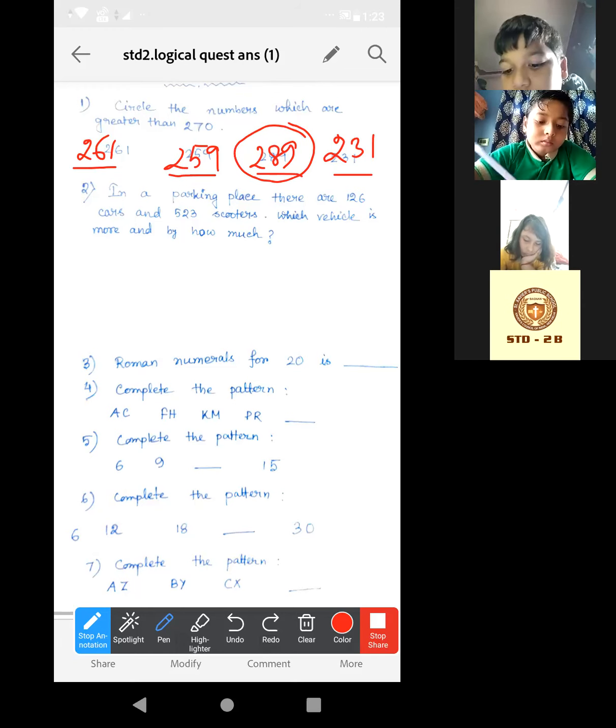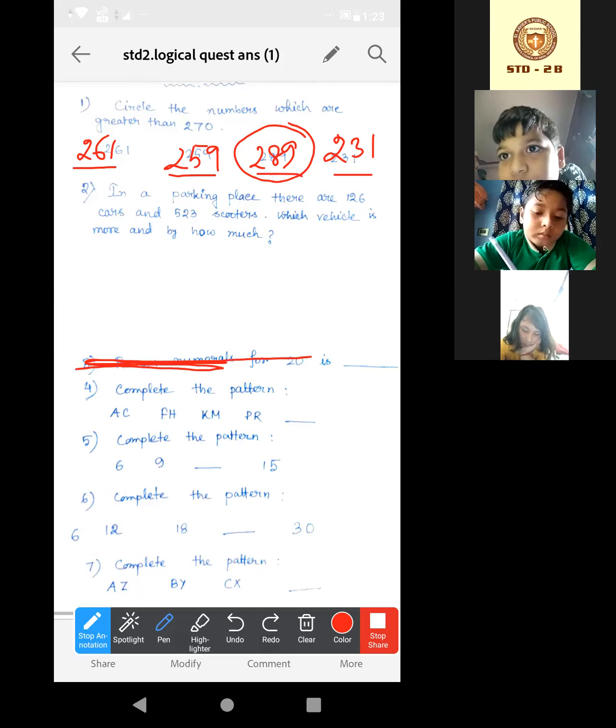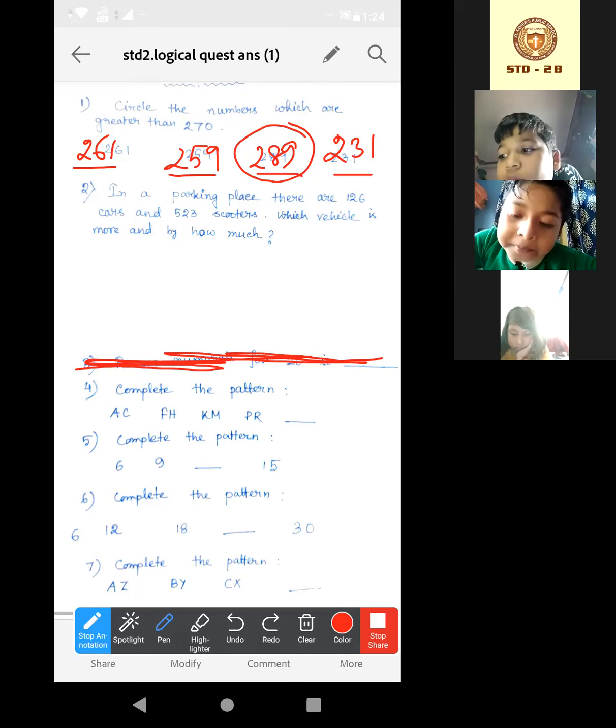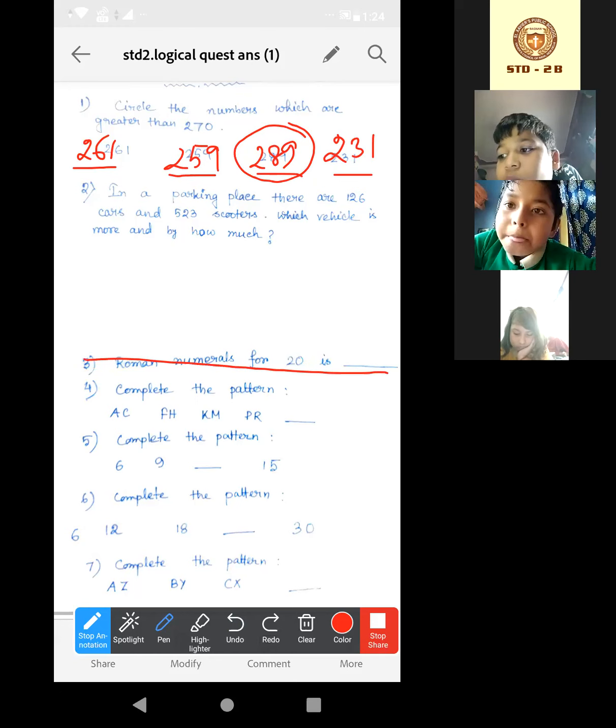Now skip this question. Question number 3, no need to write this one right now, because Roman numerals is not done. And 1 to 20 Roman numerals I'll complete on Monday. These are some extra questions for your exam. Only from 1 to 20. So today no need to write this question. Don't write this question.